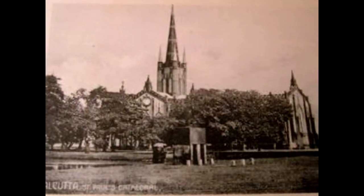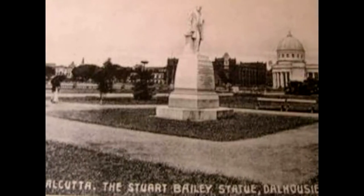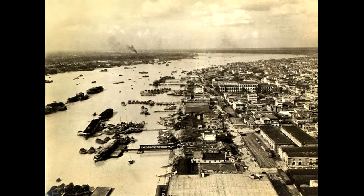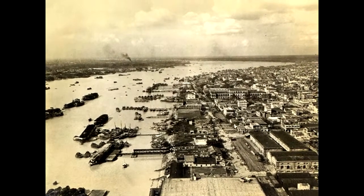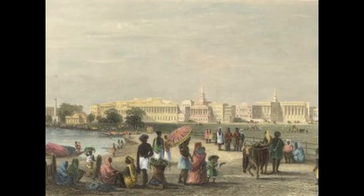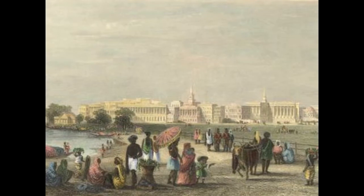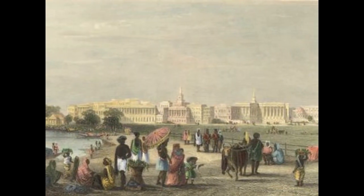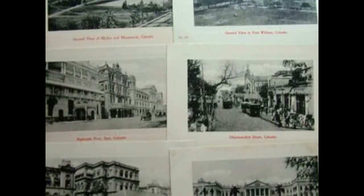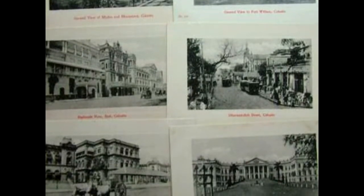This is the General Post Office under the British. St. Paul's Cathedral. The Stuart Beatty statue in Dalhousie Square. A picture of the Hooghly River and the port around 1947. Another early postcard of public buildings in Calcutta or Kolkata under the British rule. The Mahomedan Muharram Festival. Sorry about the pronunciation. A collection of old postcards showing the numerous British colonial buildings of the 19th century.